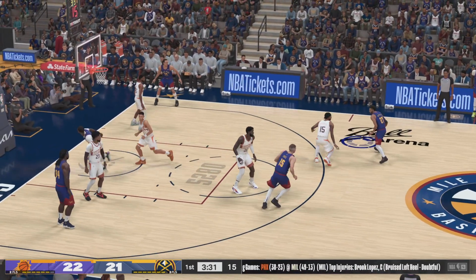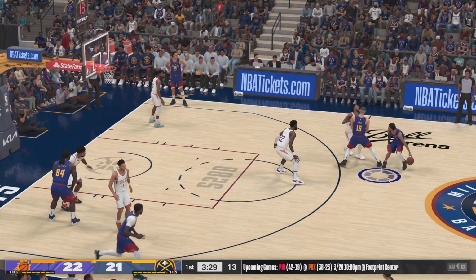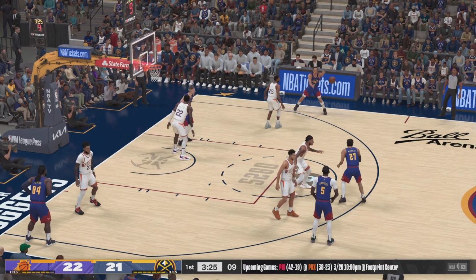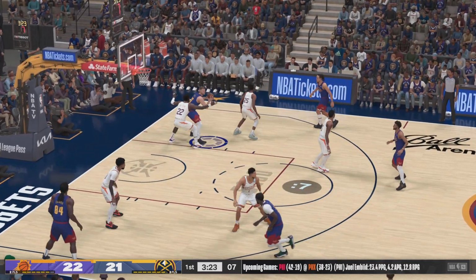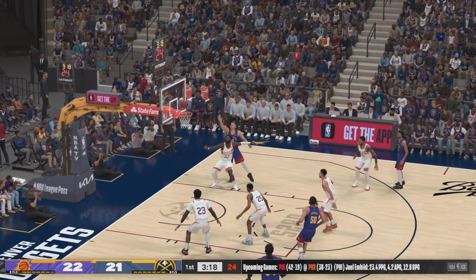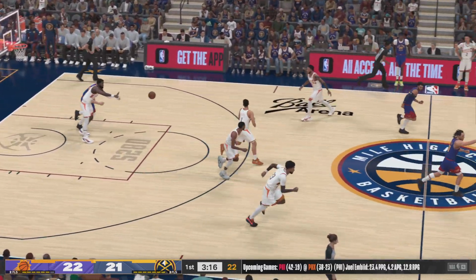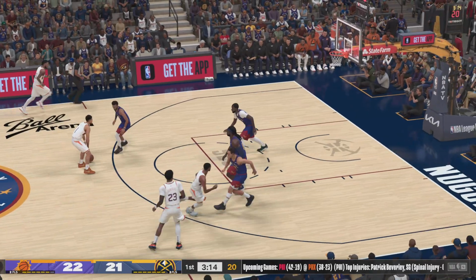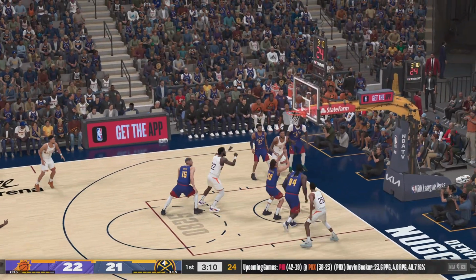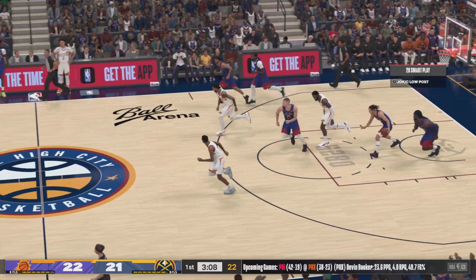Bledsoe against Murray. Jokic with a screen on Bledsoe. On the wing, Gordon. Trying to find Jokic. Gets it to him. Murray outside. Clock at four. And again, Denver no good. And he's been way off the mark this quarter. It's been ugly. Shoots from 14. And that one goes long.